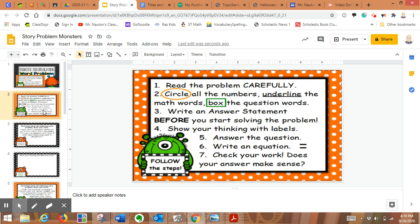Okay, let's see what step is next. It seems like these steps take a long time, but you're going to get so good at this. You're just going to read every problem. Every time you see a story problem, this is what you're going to do. And you're going to get so good, you're just going to fly through it.